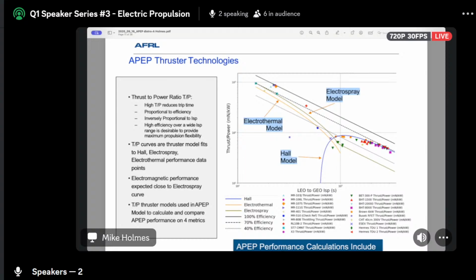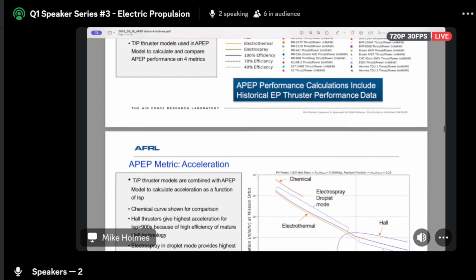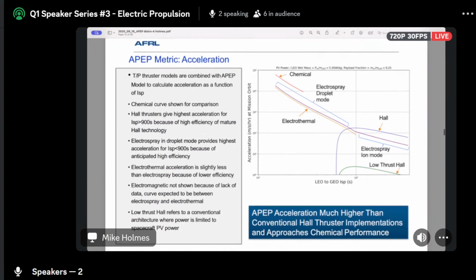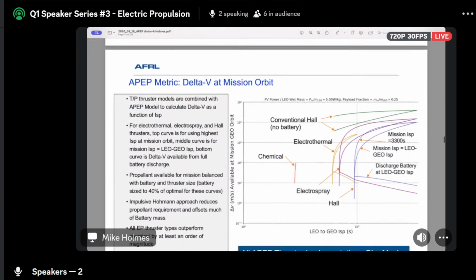So there are chemical thrusters in here. I converted chemical thrusters to thrust to power by looking at the energy contained within the chemicals. And then I have an electrothermal model, Hall model, and electrospray model that are fit the best I could to those data. Some of that data is very sparse, so you have to wonder about my fits, but it's what I could do. And then my next few charts show how those different things perform. And I think I am pretty much out of time.